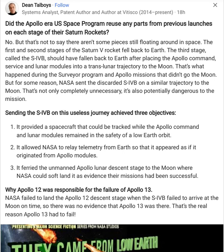So this has to be one of the dumbest things I've ever read. "Did the Apollo-era U.S. space program use any parts from previous launches on each stage of their Saturn rockets?" Now that's a pretty good question. While we wanted to use, and pretty much always have wanted to use, reusable vehicles, we did not. But that's not what this is about.